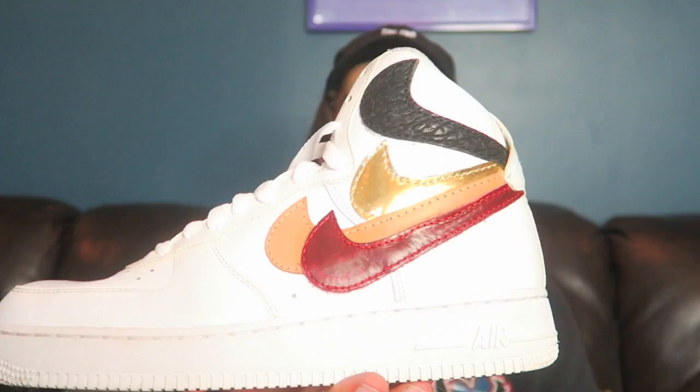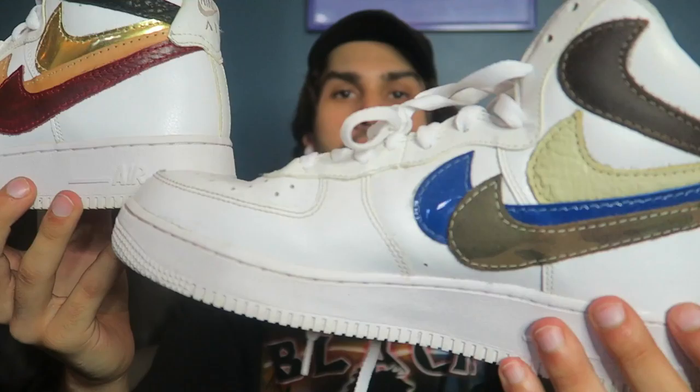Nike Air Force One Custom by John Geiger. All the misplaced checks. These are sick. This is actually my boy's Purplemiami sitting right here. We have our boy Alex that helped us out.